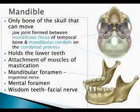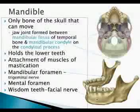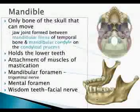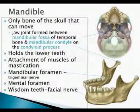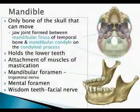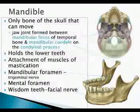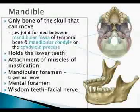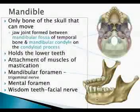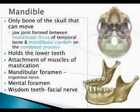Okay, so the mandible, this is basically forming your jaw, and there's a couple of structures that you need to be aware of. The first one is the mandibular condyle, right? A condyle, again, is going to be this knuckle thing, a ridge of articulation. It articulates with the mandibular fossa, and if you remember, that's located on the temporal bone. So the mandibular condyle articulates with the mandibular fossa. And that mandibular condyle is located on a structure called the condyloid process.